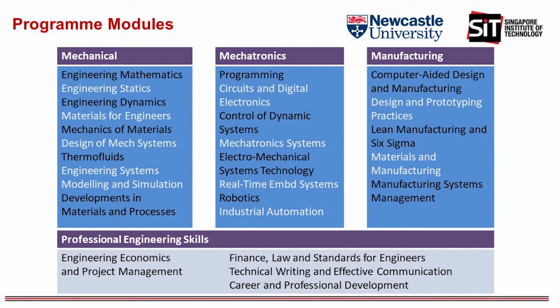And on the soft skills side, students will undertake modules in technical writing and communication, right? This is to ensure that you not only have good ideas, but also able to convey these ideas in writing and as well as in presentation.